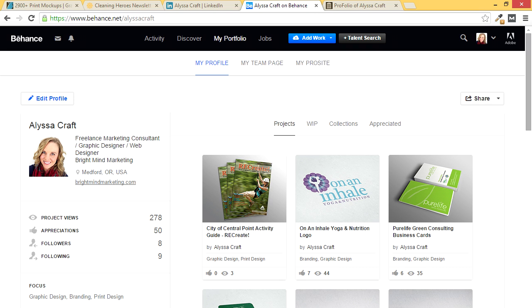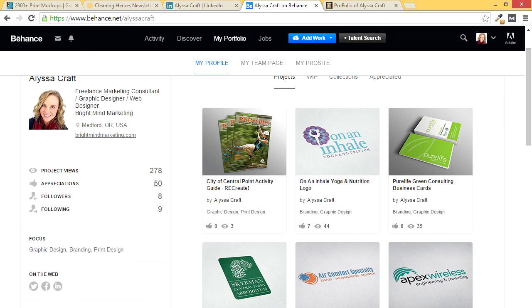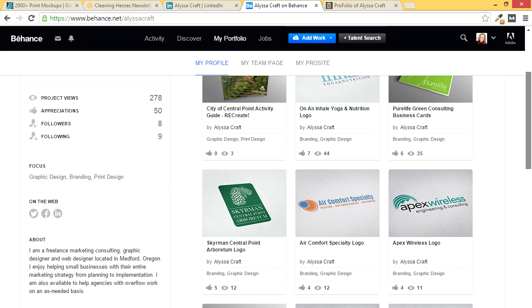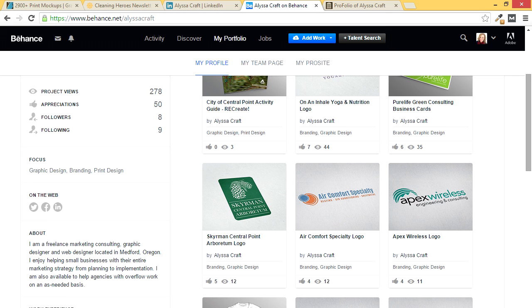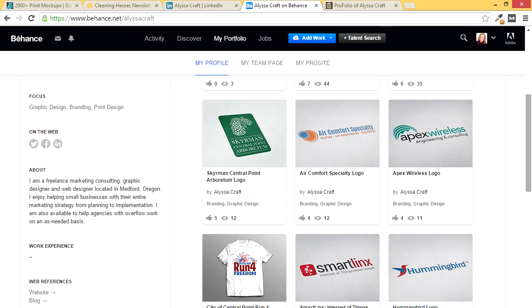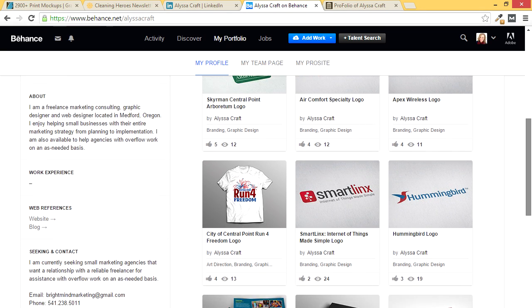Here you can have a profile, you can insert what you do or your job position, the business that you're with, your location, your website if you have one. Other people can view your project and appreciate your project. I don't care too much about that. You can include your focus, so what your unique skills are. You can link to other places that you are around the web, such as Twitter, Facebook, LinkedIn, Google+, things like that. You can include an About Me section in your profile, your work experience, and even what you're seeking, or your contact information.